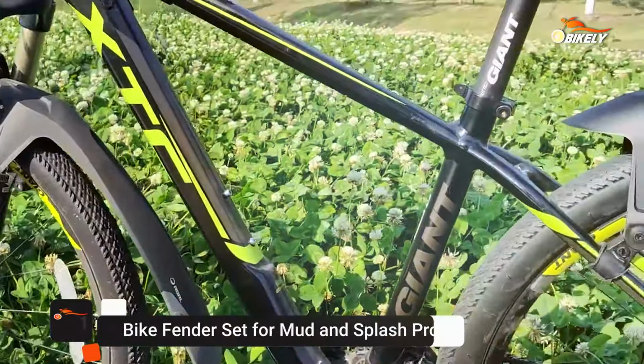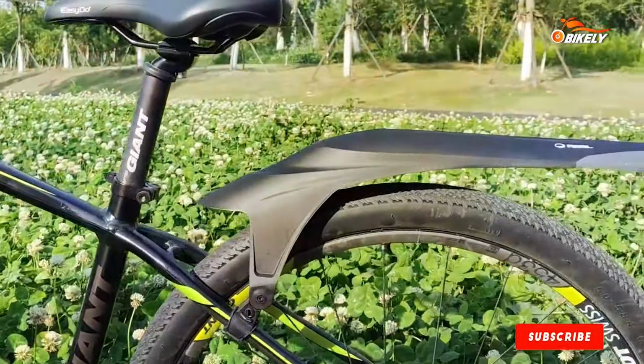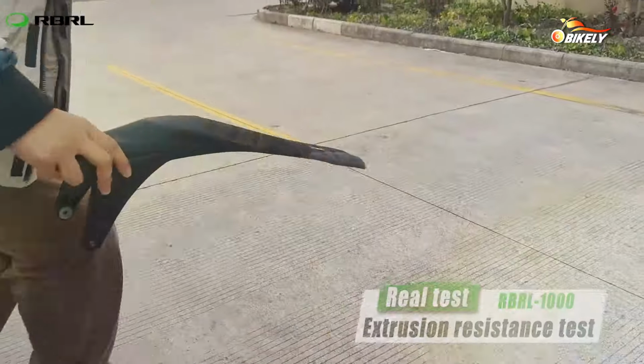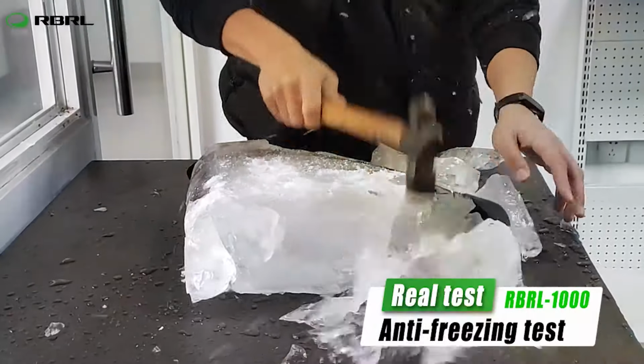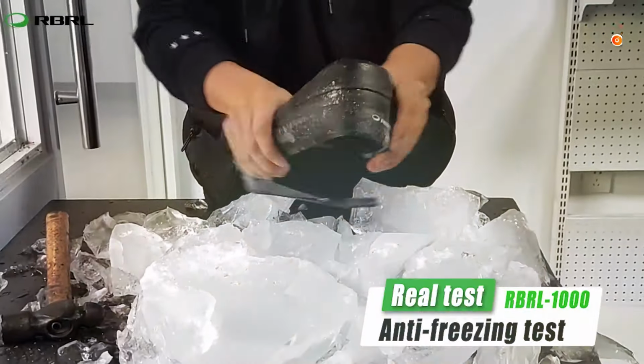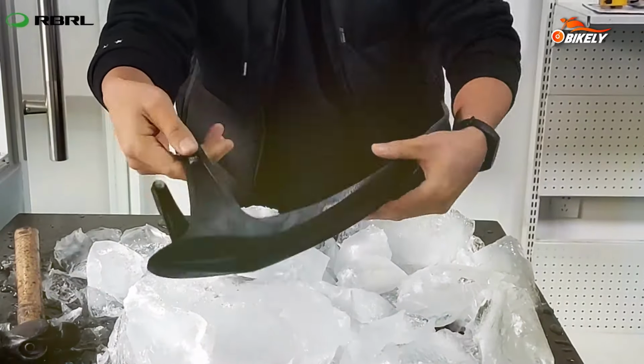Number 19. Bike Fender Set for mud and splash protection. Keep yourself clean with the Bike Fender set that shields you from mud, water, and splash. Easy to install on most bikes, these fenders prevent dirt from flying up onto you during wet rides. They're made from durable, weather-resistant material and are adjustable for a perfect fit.